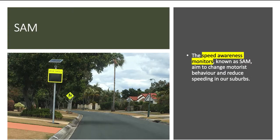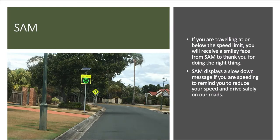Let's take a look at the Slow for Sam signs. The speed awareness monitors, known as SAM, aim to change motorist behavior and reduce speeding in our suburbs. If you are traveling at or below the speed limit, you will receive a smiley face from SAM to thank you for doing the right thing. SAM displays a slow down message if you are speeding to remind you to reduce your speed and drive safely. So this is around in the Pelican Waters area.